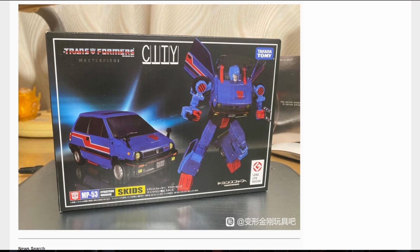I know it's stupid. Skids is just a dumb character in the original G1 sense, but I can't help but love this stupid little Honda. It's so cute.